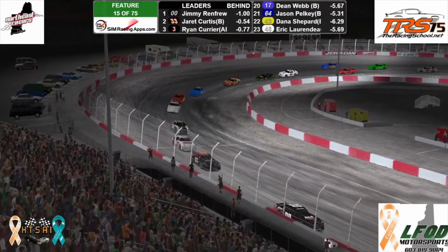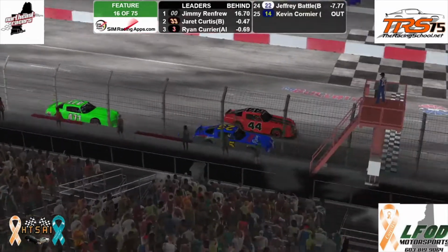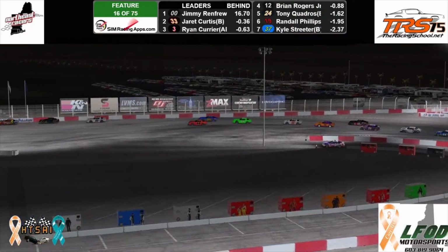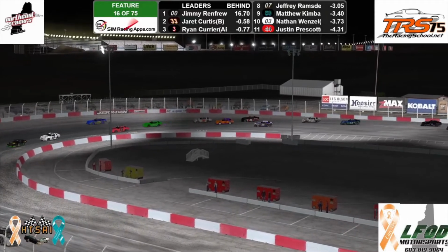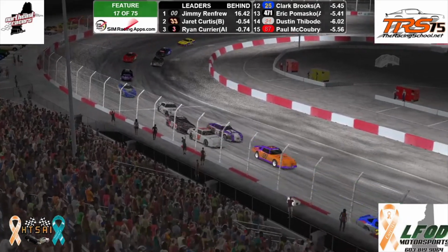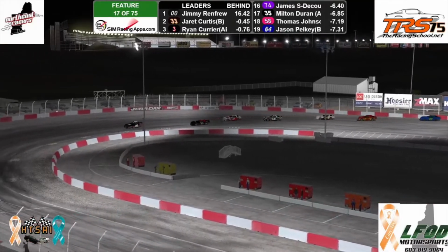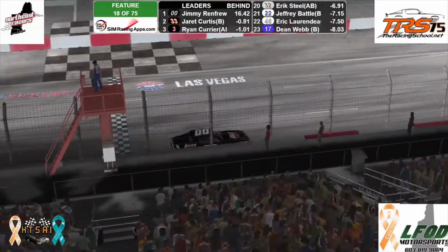A lot of battling going on mid-pack, though. Here comes the 44 and the 471 of Eric Pomasco. They are both headed underneath the 25 car of Clark Brooks. Looks like James Seagroves DeCourcy, a.k.a. Cupcake, is starting to make some moves to the front. Just waiting on some cars to get to the outside, and he gets down underneath them. Still single file for the front 5 or 6 cars. The first real battle we're seeing is, let's see here.